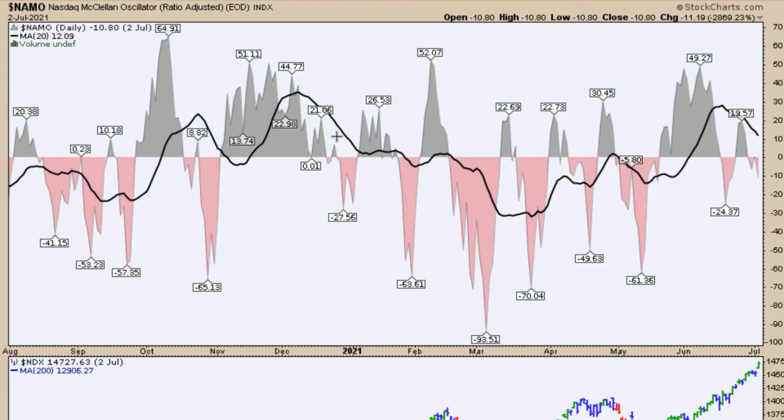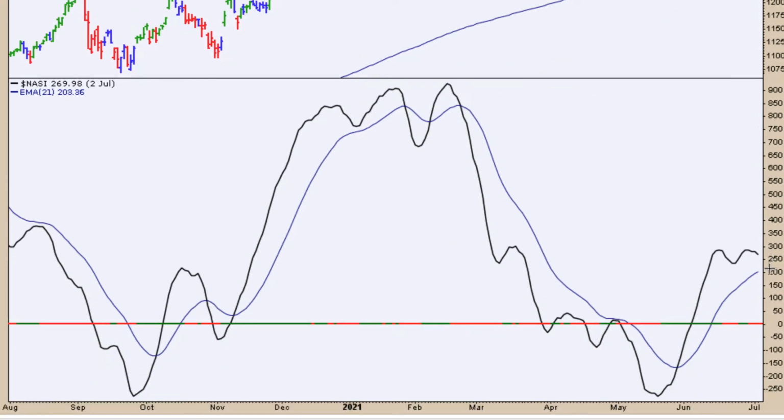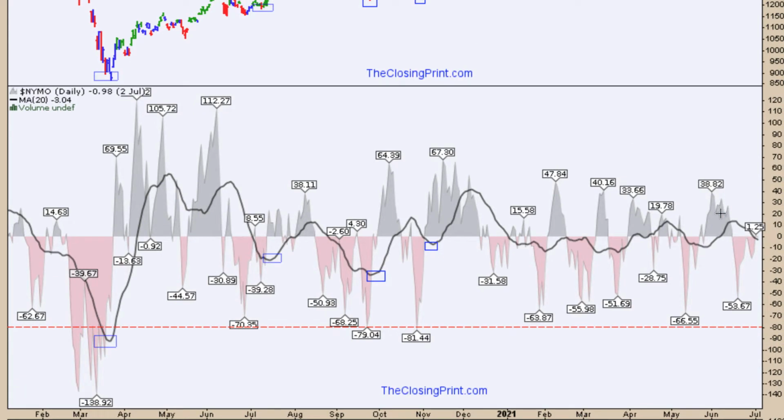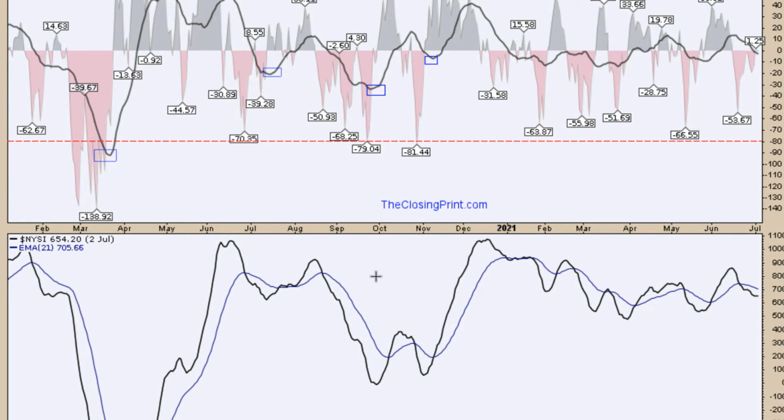In addition, if we see the McClellan oscillators starting to turn, you can see a modest negative reading in the red in the background to end the week. The black line continues to drop, similar to what we're seeing in the Summation Index, NASI, which is sideways but still bullish above the zero line, while the NYMO, McClellan oscillator for the New York Stock Exchange, also shows a negative reading and a downtrend in the black line or moving average, with NYSE, the Summation Index, moving sideways pretty much since about May and June of last year, with a few higher oscillations, but mostly just moving sideways.